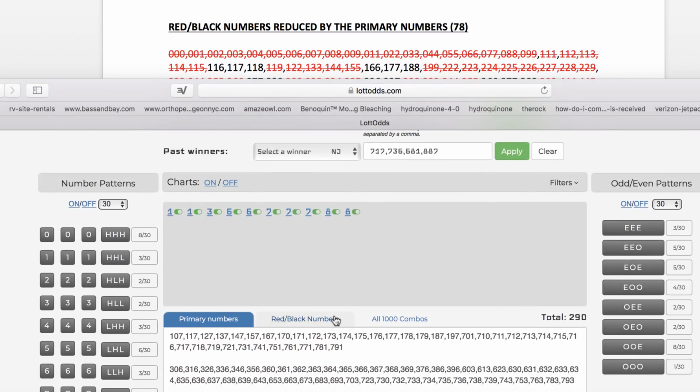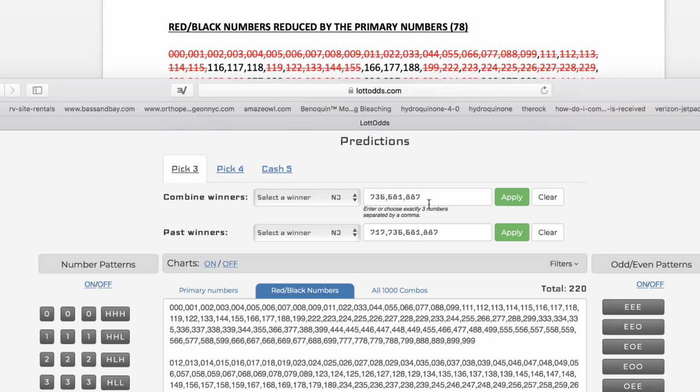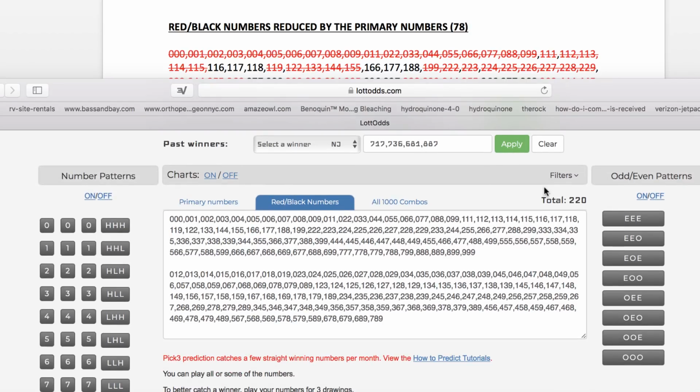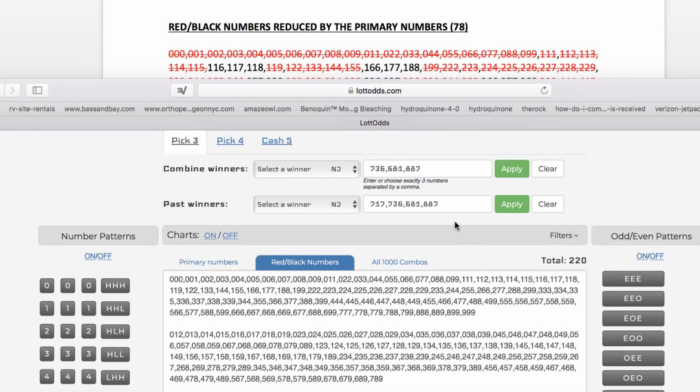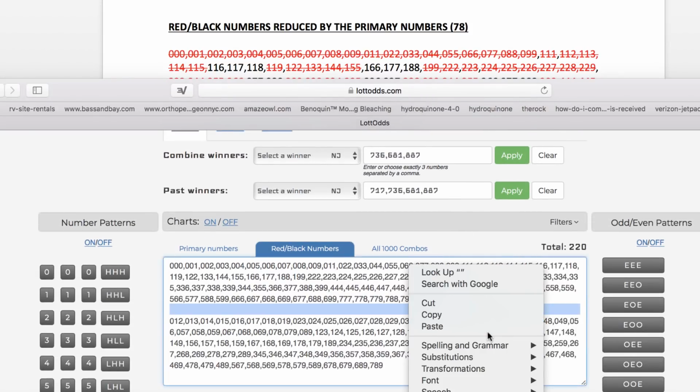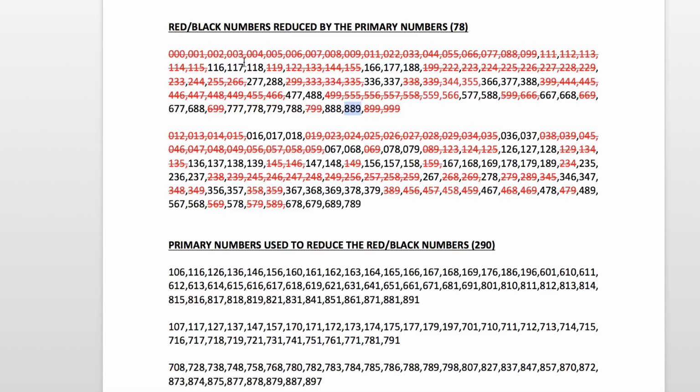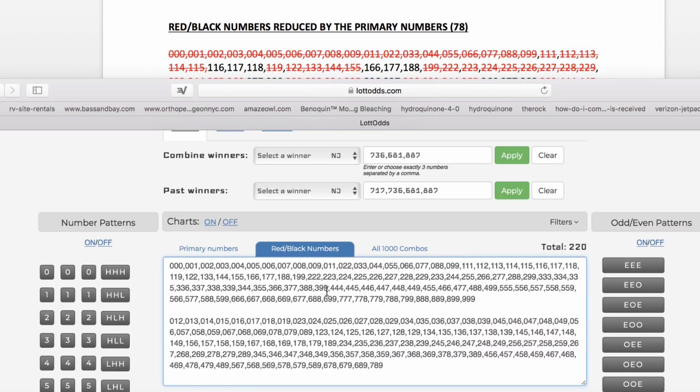So what we're going to do is activate this feature here, the combined winners and past winners, with the red-black numbers. And it's going to work opposite. Instead of adding numbers to the bottom, it's going to reduce the numbers. So when you click apply, it's going to do what I just did manually, on this page right here. So instead of the 220 numbers you'll have here, when you click this, it's going to go down to 78 numbers.